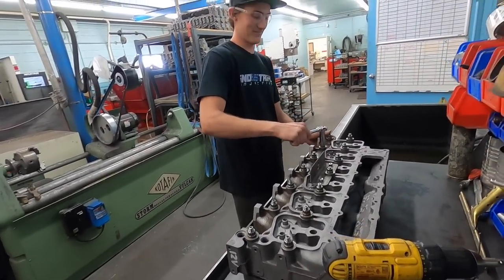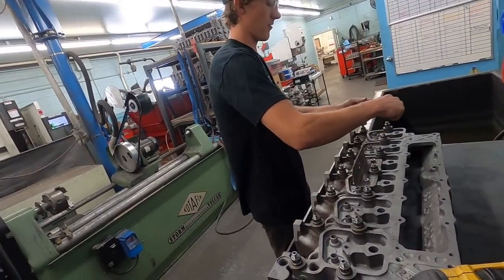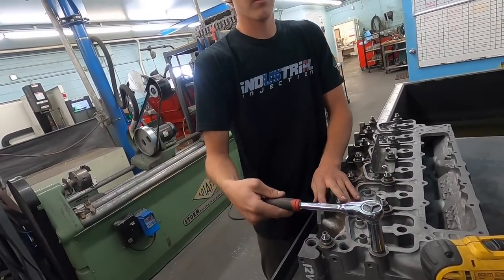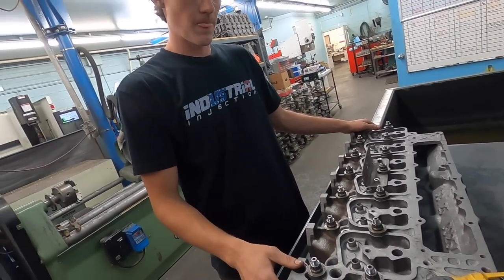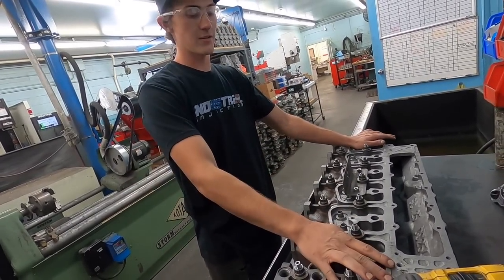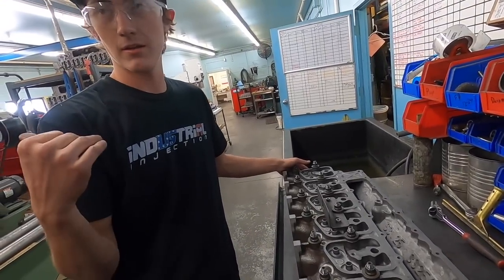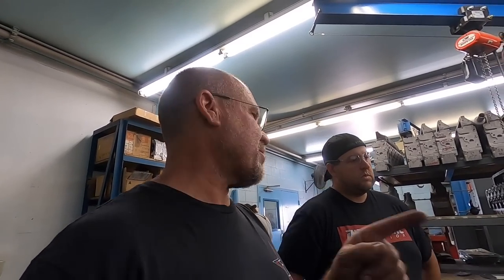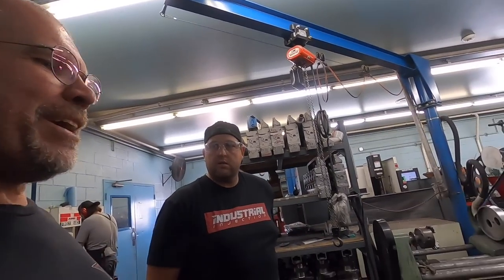Turn before it breaks. If this passes the pressure test, then it's off to what? Have guides installed and then final machine. Yep, then we'll install the guides, hone the guides to size, and then we'll mill it, cut the seats, and then fire it. Actually, it may not smoke as bad now because it's going to get more air. So I bet you'll notice the difference. We may have to add more fuel. Yeah, we know how to do that.